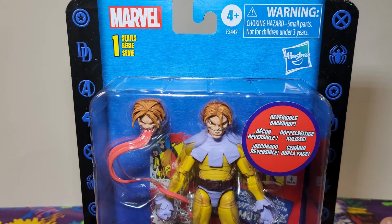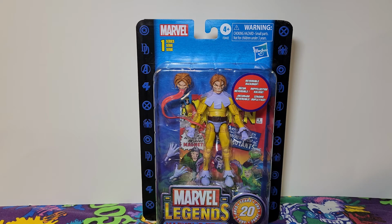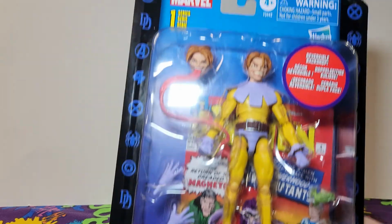Give me Pyro, give me Avalanche, give me Blob, give me all these characters. Give me all these villains, man. I can't be the only one out there that wants all these weird villains, even these weird characters. Give me a Sauron figure, give me Spiral, give me them all. I don't care how obscure or how small people think they are, meaningless B-C level characters. I want them all. As an X-Men fan, I want all these characters, and I love this Toad. I think he looks phenomenal, and yeah, I can't say enough good things. I am so happy with this figure.